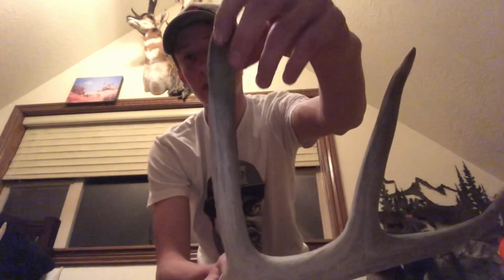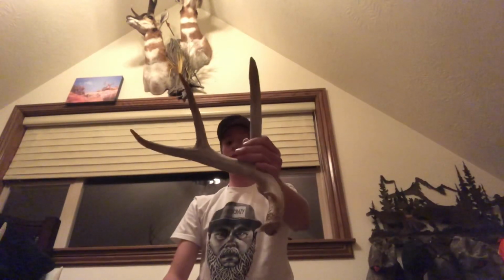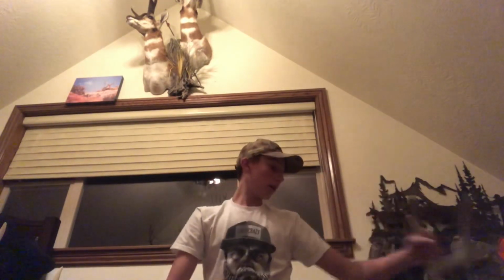Alrighty guys, next up on the list we got this cool little 3-point. This 3-point's actually nothing really special, but I just love it because of that right there. It's got like a spoon blade right there. You can see that. Really cool, just a little fat antler. I really like that one. I picked it up while deer hunting.